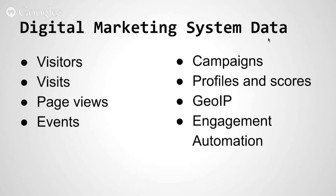So first off, how many people are running DMS on a website right now, either their own or a customer? Not too many hands, and that's part of, I think, the reasoning behind Sitecore 7.5. How many people know what DMS is? How about that? All right, that's cool.